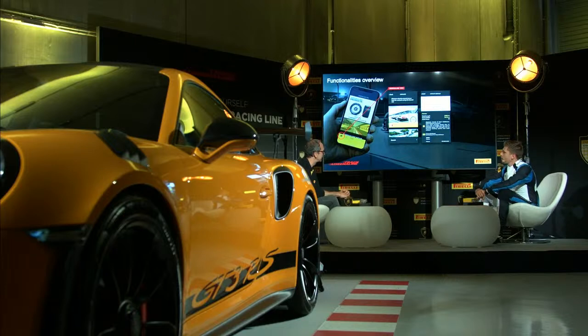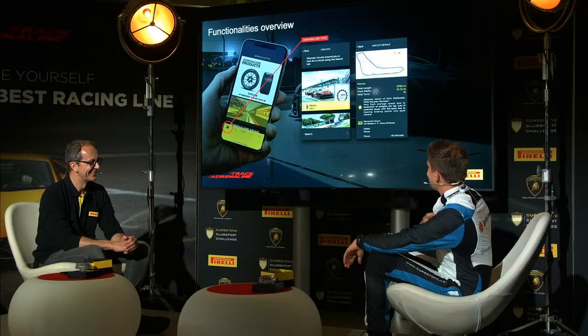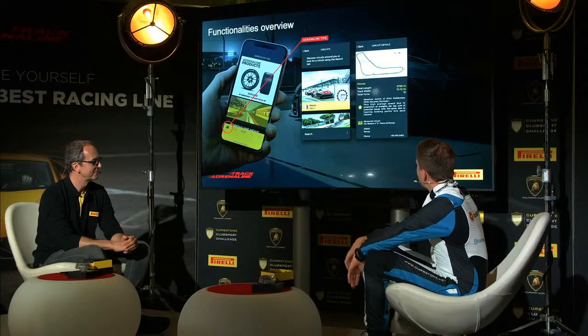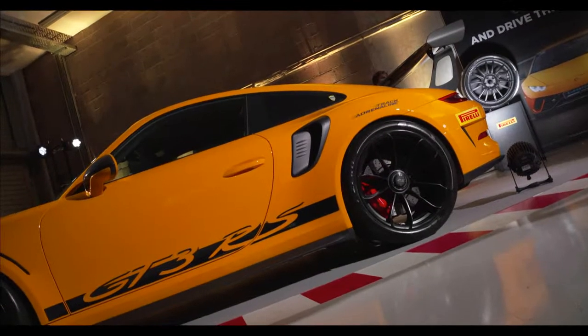So this is inside the app, I think, right? Now we're inside the app, yeah. Okay. Already I'm seeing things that interest me as a driver, of course. As a driver geek, I like to see the track width, the length, how many turns there are on a track, but also there's some random info about who's quickest on track. Now, sometimes you have difficulties when you get to a new track. You have to manually put in the sectors at times. Is it also the same with this device?